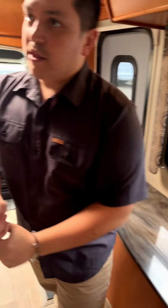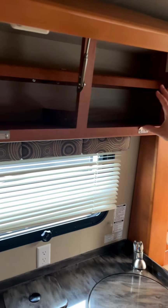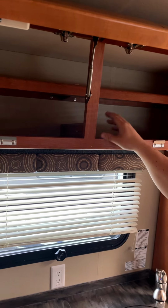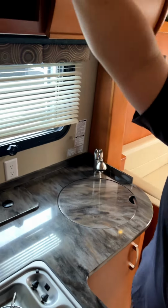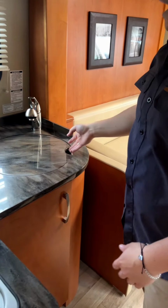Now over here in the kitchen has massive space. You can put all sorts of food up here. You want to do, you know, a couple canned goods, or maybe you want to do a little Rice-A-Roni for the road. You could toss that on up there. The counters are really nice. These are the coriander counters.